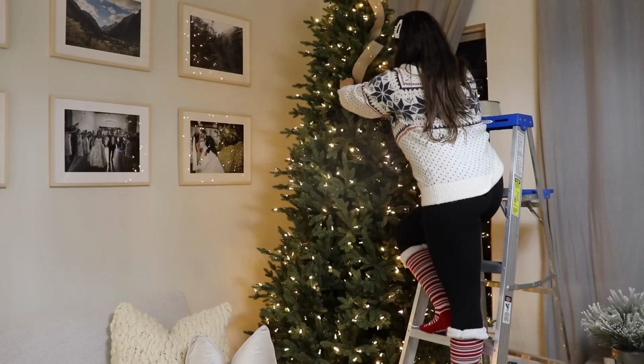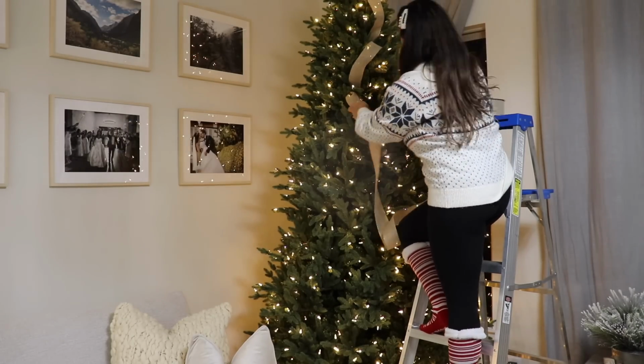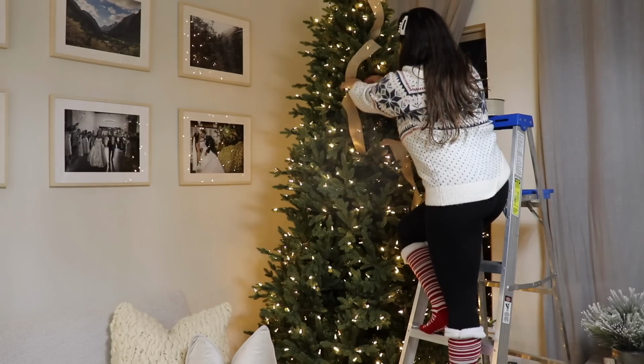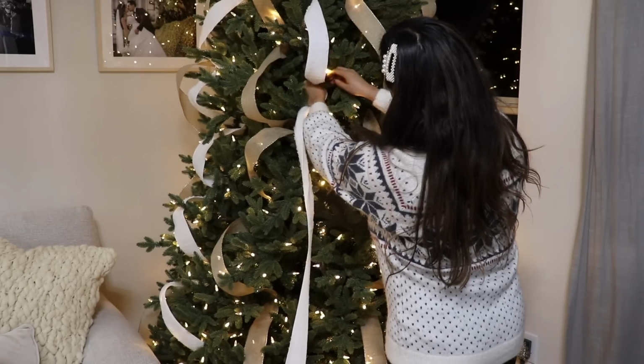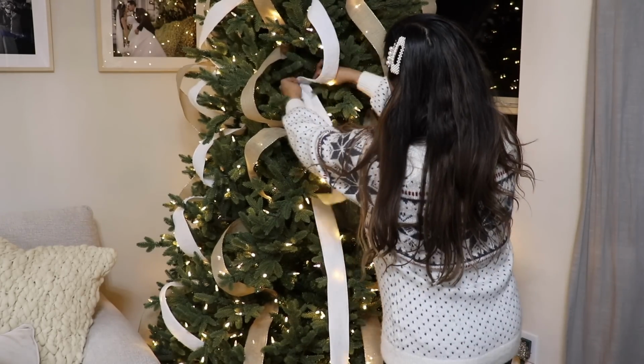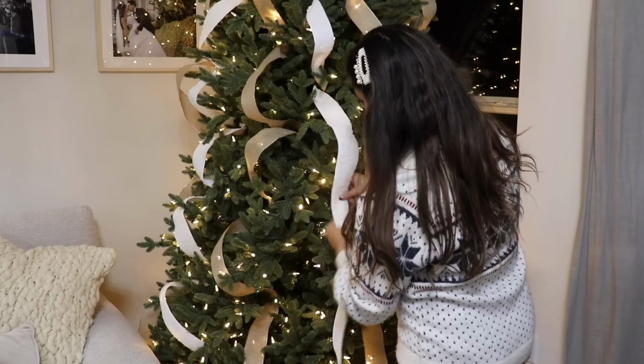I just started from the top and just kind of looped it all the way down, and I alternated between the gold and then the white ribbon, and I think it turns out so beautiful. So I did the ribbon first and then the ornaments on top, but overall really, really pretty.